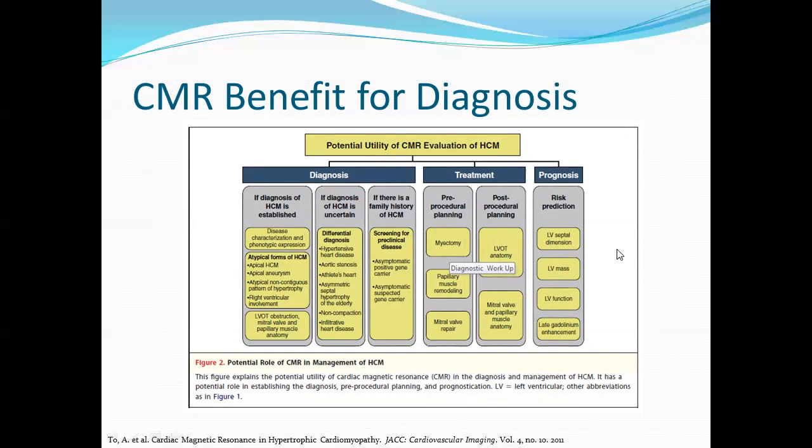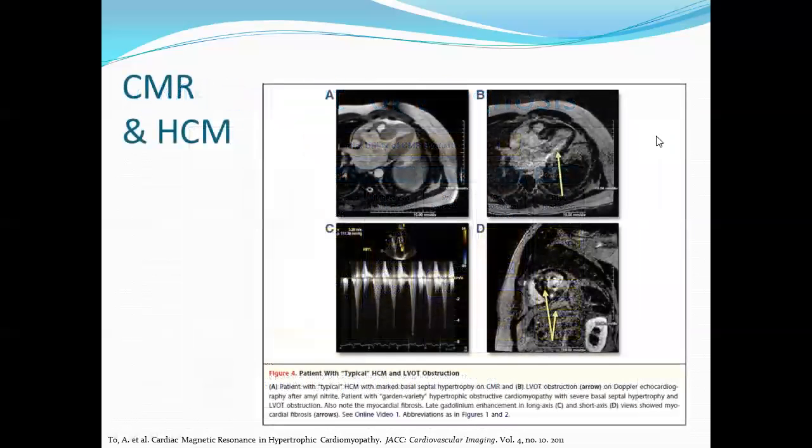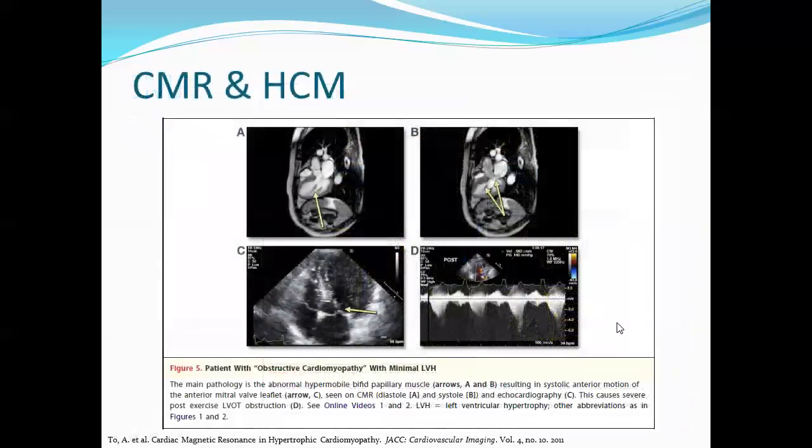And then also prognosis, so the biggest thing probably being the late gadolinium enhancement or an intraventricular septum greater than 3. So here were just some images that they had. Here you can see an area of LGE in this patient. You can see the massive hypertrophy of the septum, increased gradient by echo, and again, just a short axis to see that area of hyperenhancement.